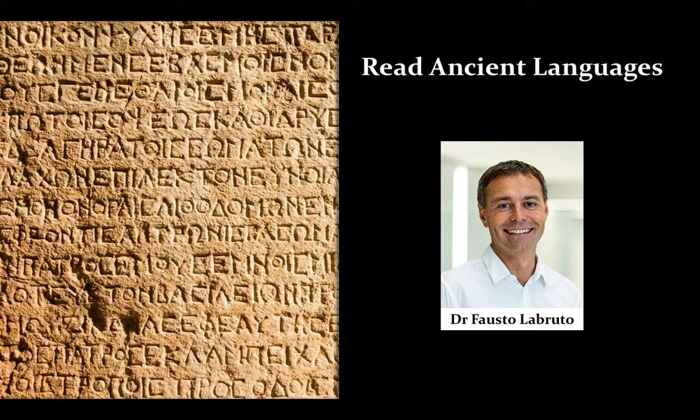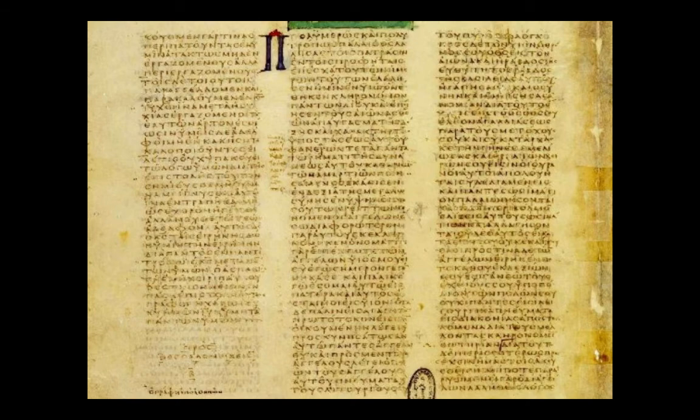I'm Dr. Fausto Labruto. Today we travel to the Vatican in Rome, Italy, to study one of the most precious ancient manuscripts ever discovered. The name of this manuscript is Codex Vaticanus. The Codex Vaticanus is the oldest existent copy of the Bible. We are not certain about where this book was written, but we know it was written in the early 4th century. The Codex is written in ancient Greek.